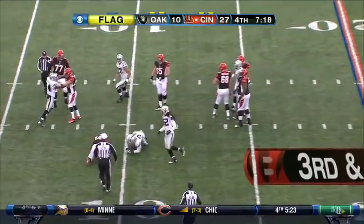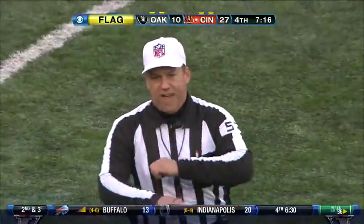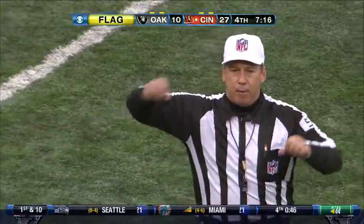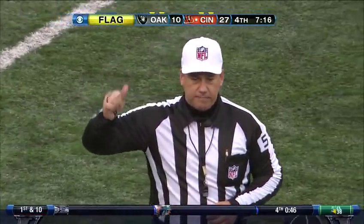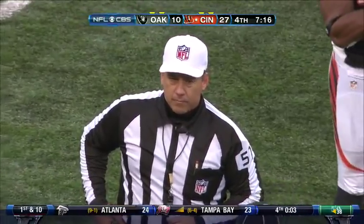And we've got a flag before the snap. Three fouls on this play. The first foul is a false start by number 71 on the offense. The second foul is a personal foul, unnecessary roughness by number 77, Cincinnati. He has been ejected. So Andrew Whitworth is out. He'll have to leave the field.